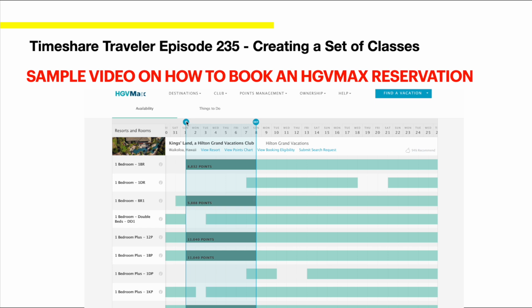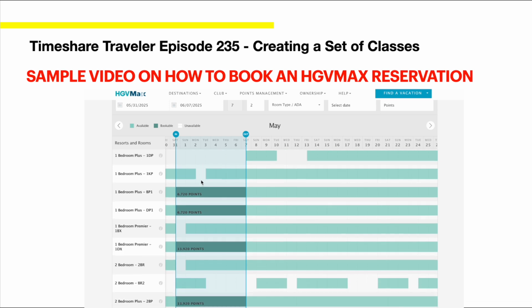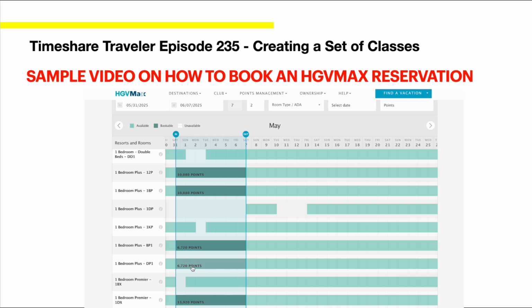In fact, I think the last date is this Saturday to Saturday, so that's actually the end. There's a 5440. That's the end of the off-peak season, so you can get a 1-bedroom still today, and that's what I'm actually going to book. But I just want to show you that you see all the resorts, and you can see the 2-bedroom and whatever.